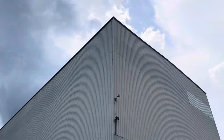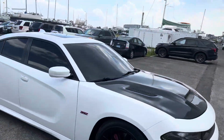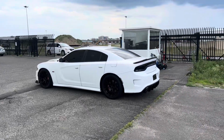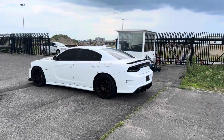And of course, it wants to rain when I'm doing my video, so I will pick the camera back up when it stops raining. All right, we are back. I do notice that it is very, very windy, so I'm going to try to just stay on this side of the area so that you guys can hear me and not have the wind blow your ears off.